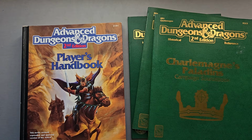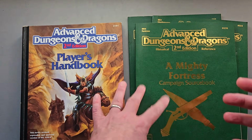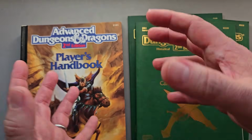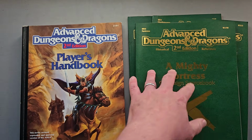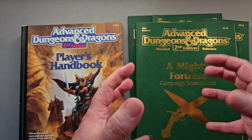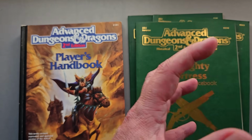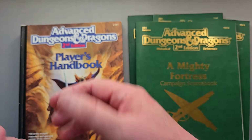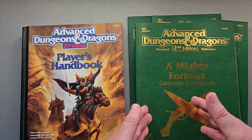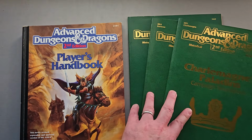I approach these books the way I think a lot of people did, which is that I wanted to figure out how to use firearms and advanced science and things like that from the 1550s to 1650s, which is what the Mighty Fortress covers. I wanted to use that in a D&D game. I didn't want to play in that era of Earth history. That wasn't of interest to me, but modeling certain parts of my campaign world on those time periods and cultures was of interest to me. And I wanted to figure out how to do that. And unfortunately, these books don't really help you with doing that, even though they say that they're going to.